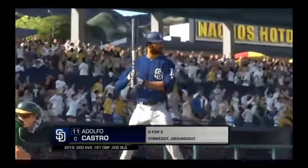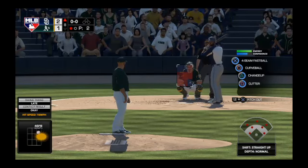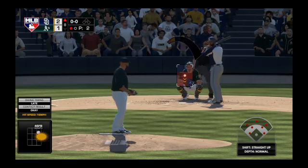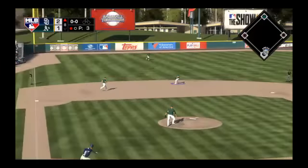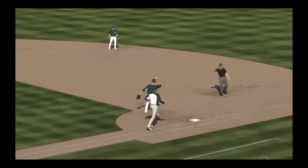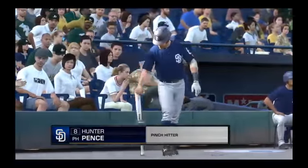Now batting, Adolfo Castro. Ready with the first pitch. Here it comes. Hit on the ground out to short. Barreto fields cleanly. And there's out number 2. Hunter Pence will get the call to pinch hit here as we'll see what he can do with 2 out and the base is empty.